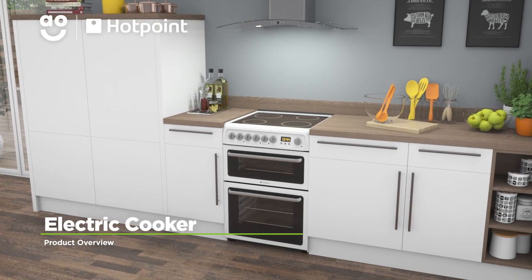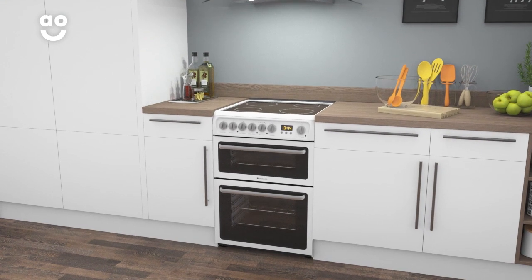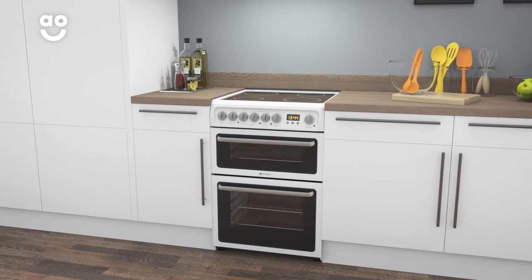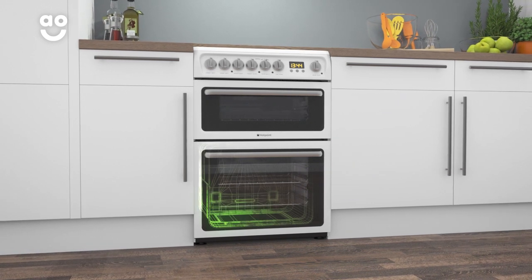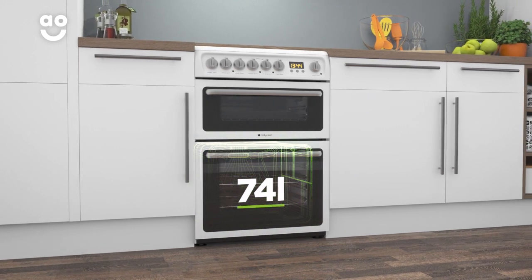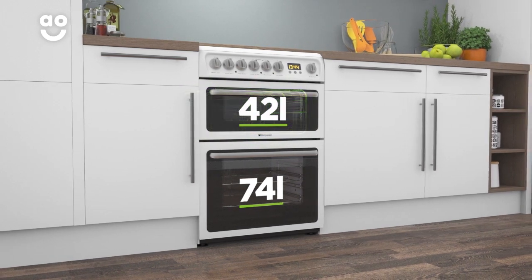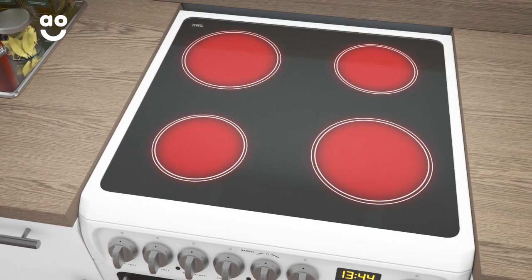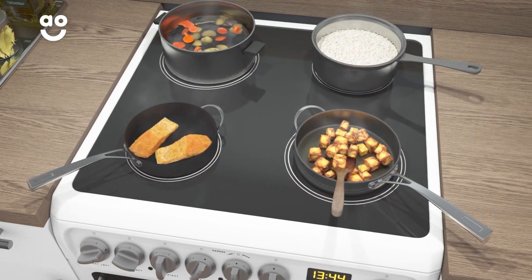Thanks to a stylish ceramic hob and amazing technology, you'll be rustling up a feast in no time with this electric cooker from Hotpoint. Both ovens have a B rating for energy efficiency. The main oven has a large 74-litre capacity, whereas the second oven is a little smaller with a 42-litre capacity. There are 4 cooking zones on the hob, ranging from 3 different sizes. This means there's loads of room for flexibility when cooking.